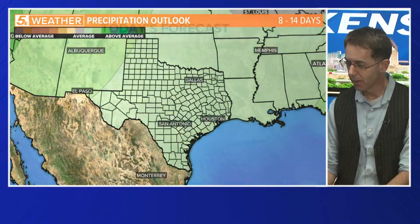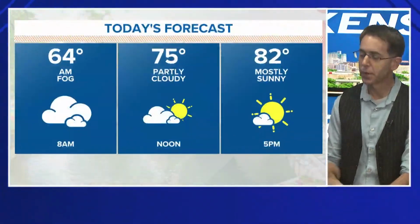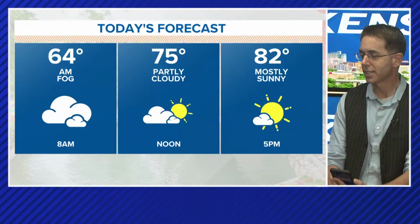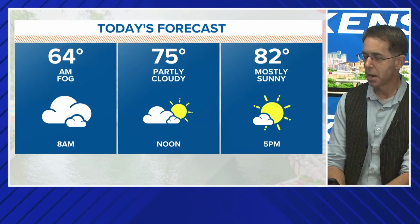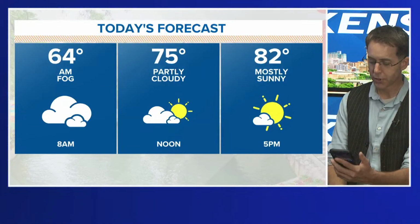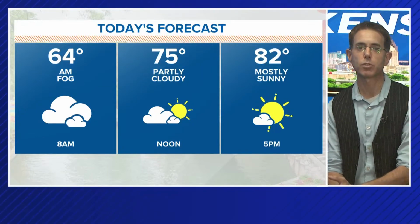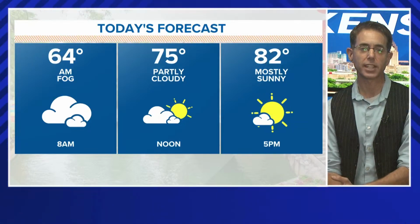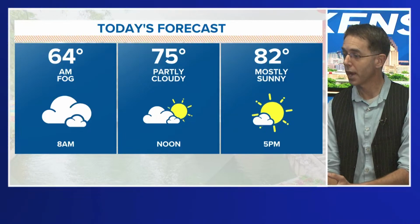So there you go. All right, let's look at today's forecast. We have the fog out there right now. It's not a whole lot of it. There's a lot more this morning. 64 degrees we started the day. By noon, so in about an hour or so, we should see a little sunshine. I'm thinking more of it down south. But by the end of the day, most of us should be mostly sunny. High temperatures today in the low 80s. So pretty nice day coming at you today.